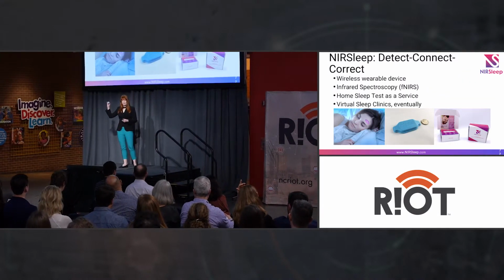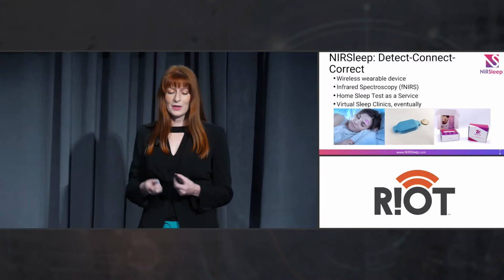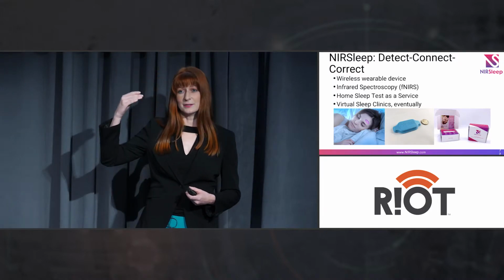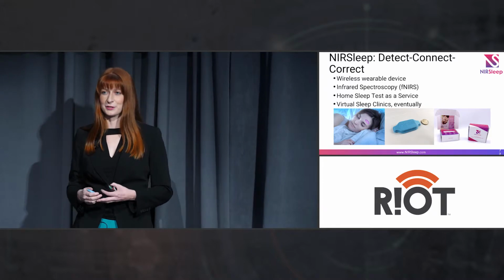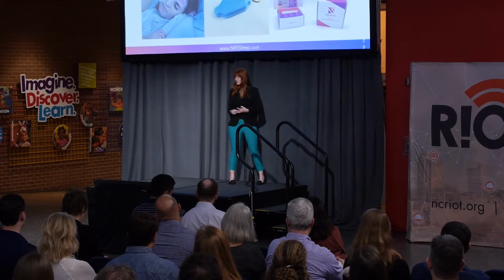NIRSleep is a wireless wearable healthcare device that optically detects sleep architecture. Using near-infrared spectroscopy, we can see past the scalp, past the skull, to directly measure brain oxygenation, which is correlated to sleep architecture. Similar technology is FDA approved for other applications like anesthesiology.